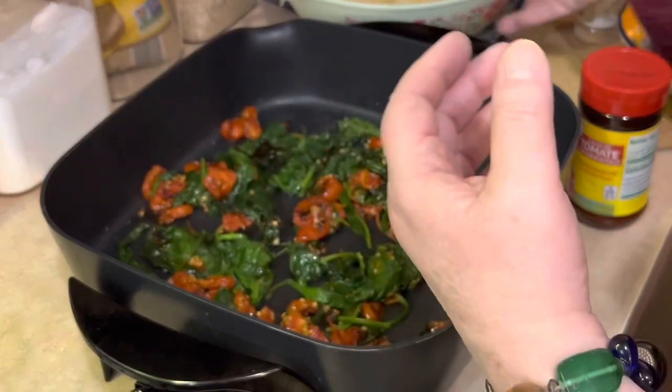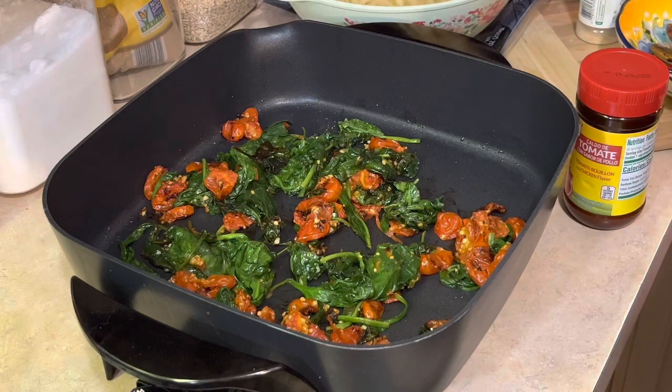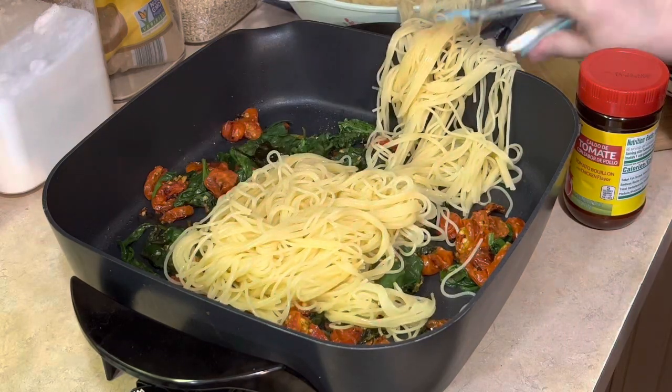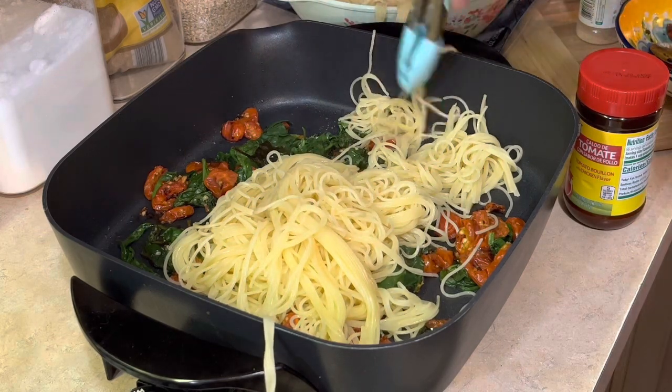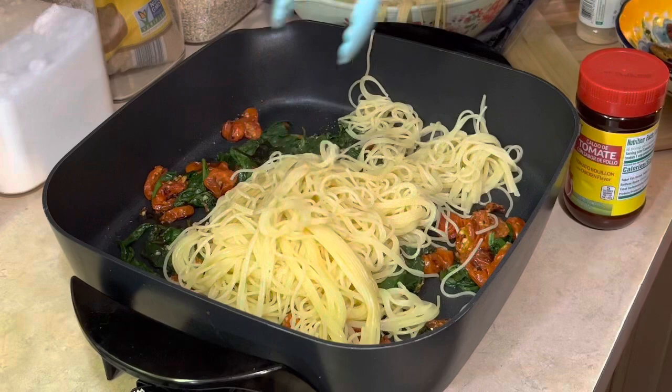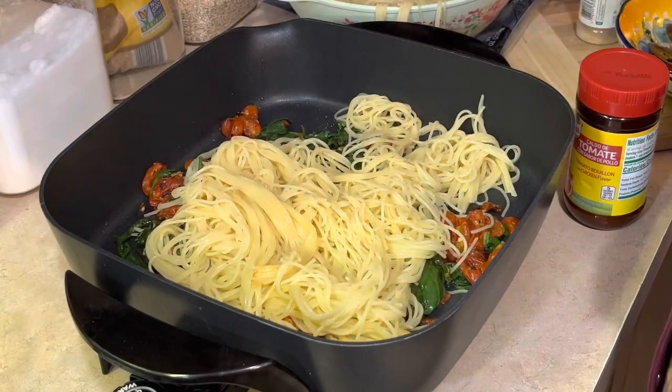You could go crazy. So I cooked up a lot of pasta because my son wants to do his own thing with his pasta and not have the healthy side of it like we do. I'm making an absolute mess here. Here we go. Let's get this in here. And I'm gonna see how much we wanna put in here.